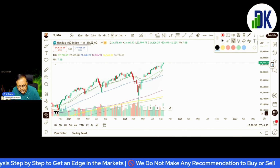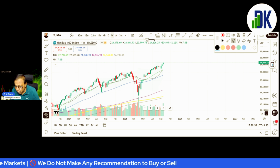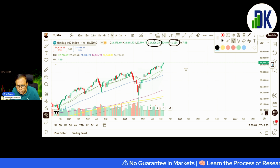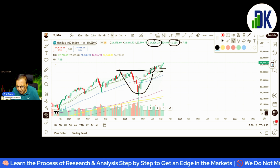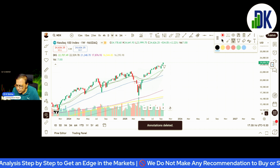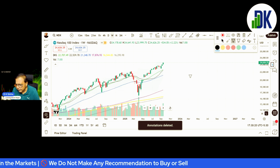Now this is the weekly price chart of Nasdaq 100 index. The index this week closed at 24,626.25, and thus it outperformed S&P 500 and finally was up by 2.22% on a week basis. Here too we can find some kind of rounding pattern and a breakout over here. And if you see the neckline of this rounding pattern, there is a placement of EMA 21 over here, which itself will act as a dynamic support.